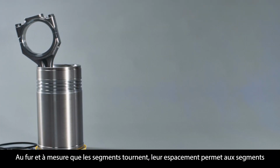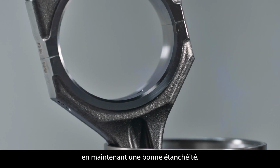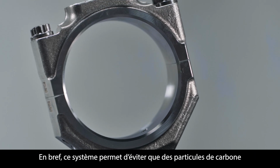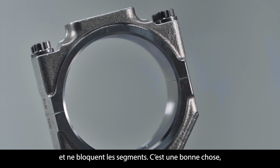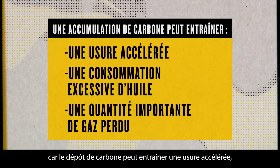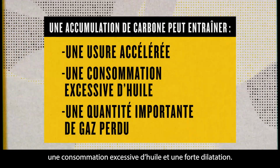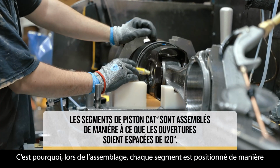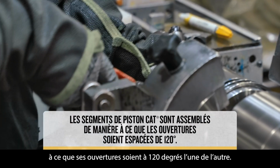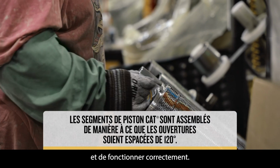As the rings rotate, their gaps allow the rings and liner to break in smoothly while maintaining a good seal. In short, this design helps keep carbon particles or packing from clogging the gaps and stopping the rings in place, which is good because carbon packing could lead to accelerated wear, excess oil consumption, and high blow-by. That's why, during assembly, each ring is positioned so that their openings are 120 degrees apart from each other. This placement helps break the rings in so they function properly.